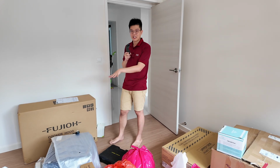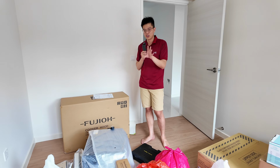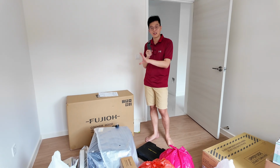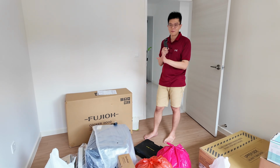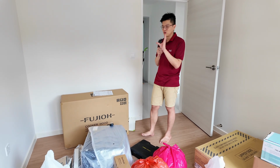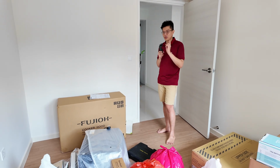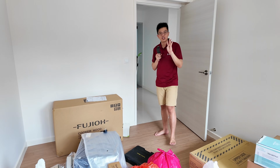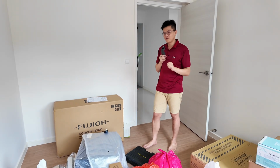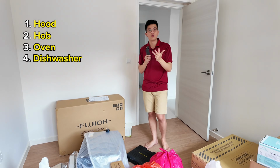And then I also have a standalone oven here. If you are buying built-in ovens and dishwasher, make sure all these come in together as well. Standalone oven not so important because with standalone, you don't need the kitchen carpentry or the contractor to install for you. But built-in, you all need to have the dimensions to make sure the carpentry fits first. So 4 things, if you are doing kitchen carpentry, make sure these items are in first: hood, your hob, your oven, and your dishwasher.